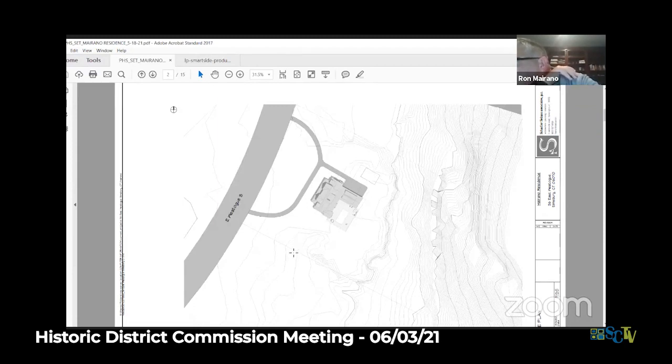Yeah, from the corner, right? It looks to me like when you're at the house itself, if the dimension of the house at this point is 80 feet, I have the dimension in front of me, Ron, but the dimension from this corner to the property line here is got to be close to 100 feet. It's 129 feet. Okay, good.